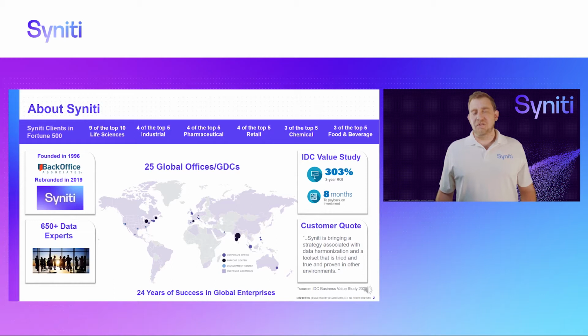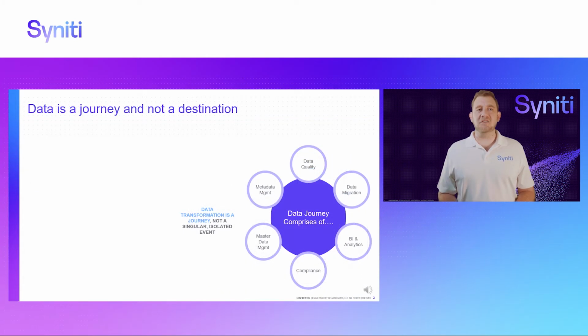So it brings a very unique set of skills and a combination of consultants that has a very unique capability from a techno-functional perspective to help customers with their data problems. So we help customers with their business problems by solving their data challenges. And ultimately, the fact that 9 out of the top 10 life sciences companies are our customers is proof that our software is really good when it comes to validations and reconciliations and checks and balances.